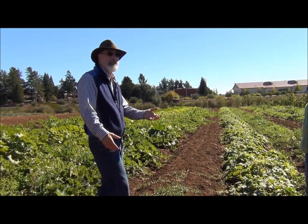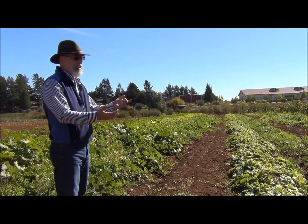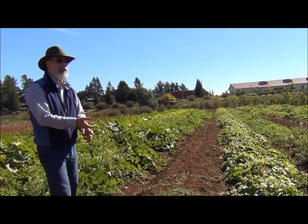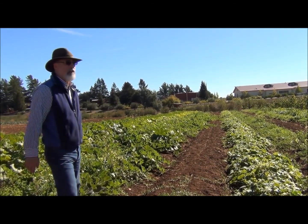Usually not as much money in it as other more intensive things, and then you start looking at specialty varieties of watermelons and specialty varieties of cantaloupes and specialty varieties of winter squash. You can get a little bit more money for those kind of interesting looking weirdo things.